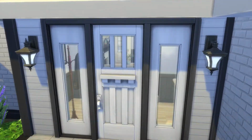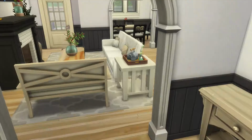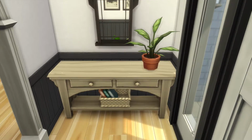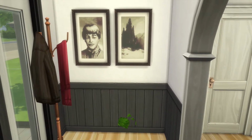And then getting into the house, I'm too tall, hold on. Getting into the house, I kept the closed off entryway because I thought that was kind of cute, and it still seems like something houses have. So I changed out the flooring, as you can see, to be this yellowy, whiter, lighter tone, which I think is a little bit more common and more modern nowadays.